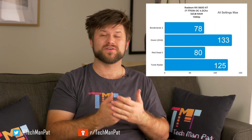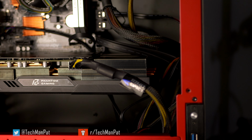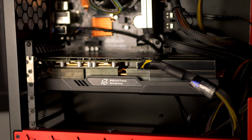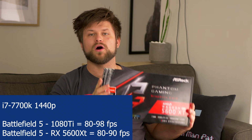In fact, Battlefield 5 ran at 80 frames a second at 1440p. It is the exact same settings I used to play on my 1080 Ti, and just to confirm, they were performing very similarly, and this card felt a lot more stable.